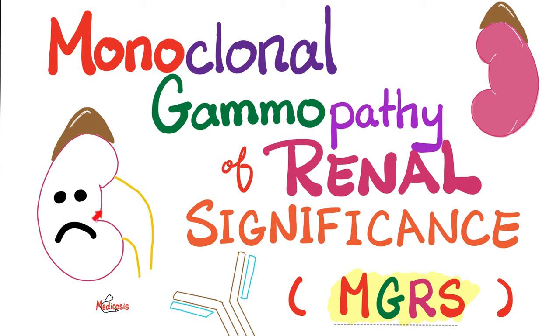And this damage can be brutal, causing progressive kidney disease, and it might end up as end-stage renal failure. And that's why it's important to recognize it early and not to conflate it or confuse it with MGUS, because they are not the same.